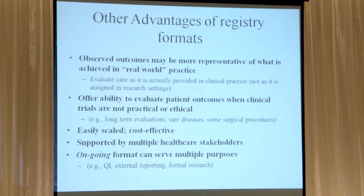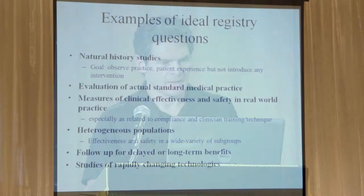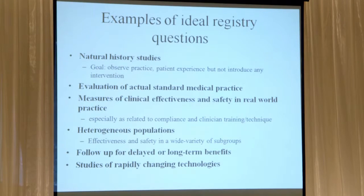They're supported by multiple healthcare stakeholders and this ongoing format. Bob was talking about this yesterday. The idea is the registry isn't just starting today and ending in a year or 18 months. These, for the most part, are meant to be ongoing efforts. They can serve a variety of different purposes: quality improvement, external reporting, and formal research. Here's some examples of ideal registry questions, natural history studies. We touched on some of these things, and so I won't dwell on it.